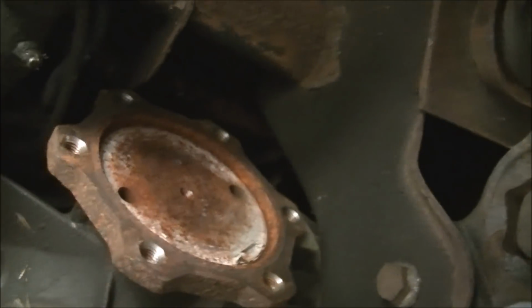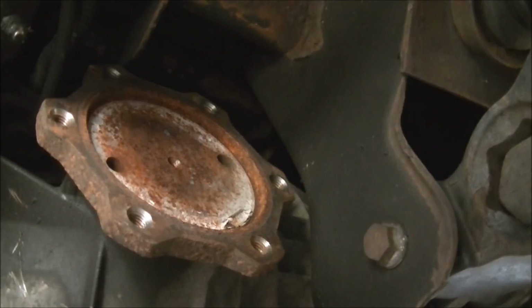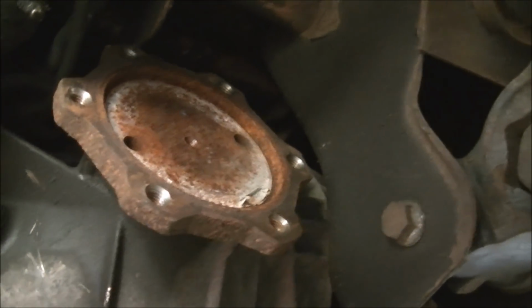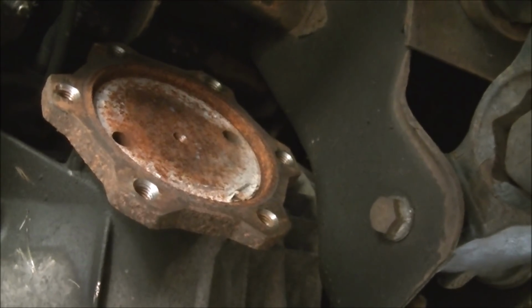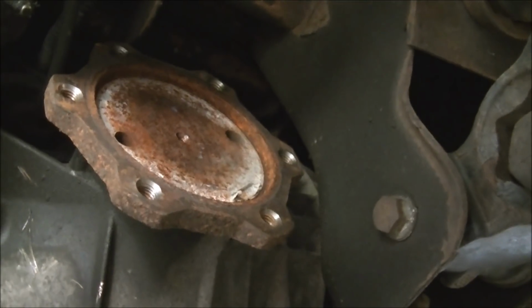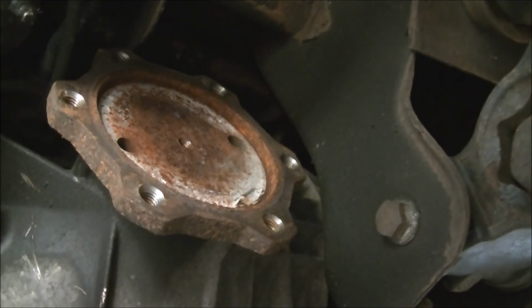The flange is sealed so nothing's going to leak out. That'll just spin now. Or, well, no, it won't spin because it's not giving input. It might spin. But we now took that axle shaft out of the equation for the vibration on this vehicle. Let me get back out from under the car and I'll explain.